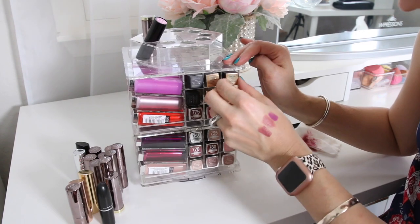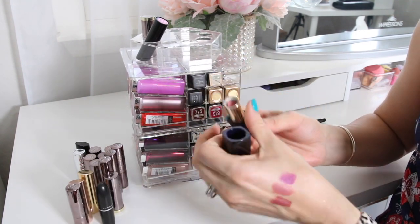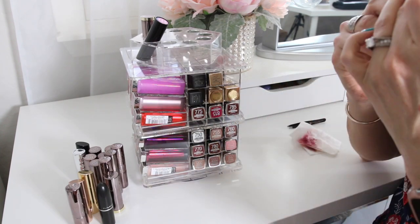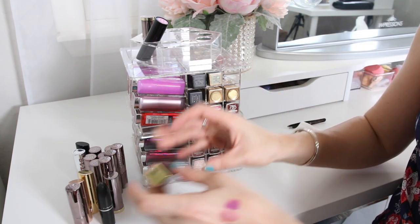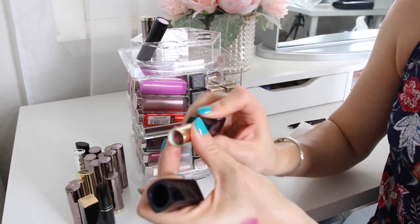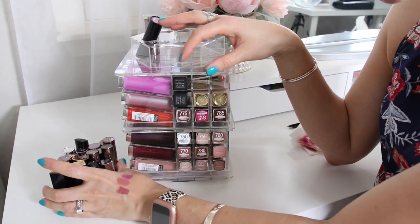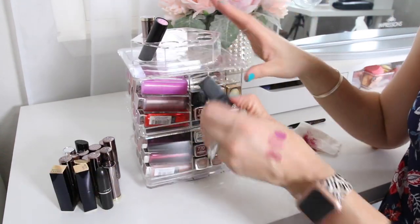So these here are from Lancome, no, Estee Lauder. Smells rancid, that's a shame. Smells rancid. These are all the ones I'm getting rid of. This feels good though to get rid of stuff.